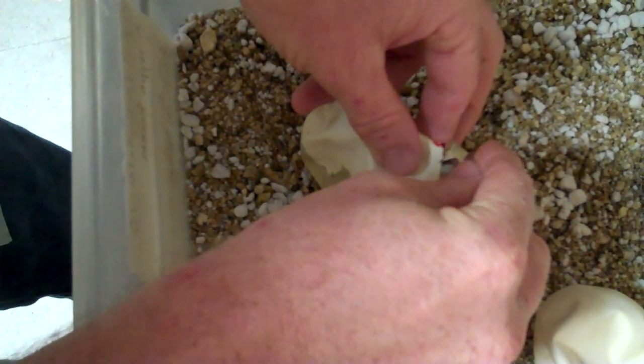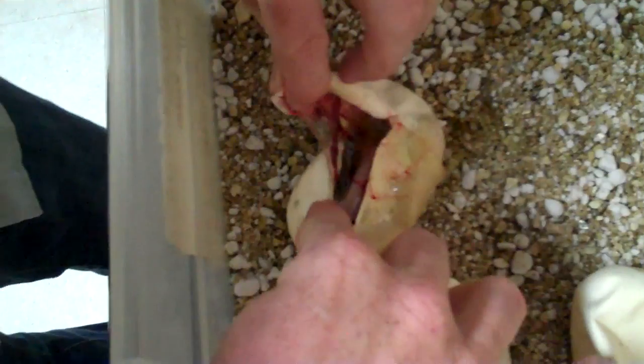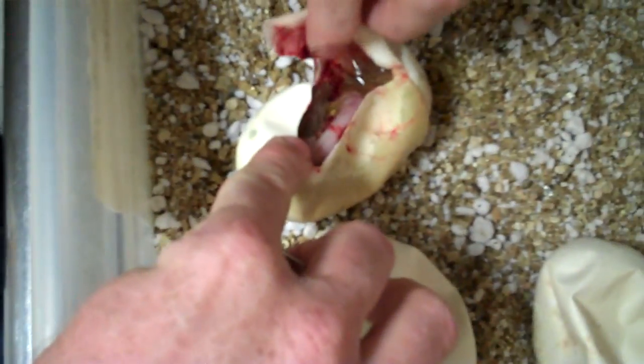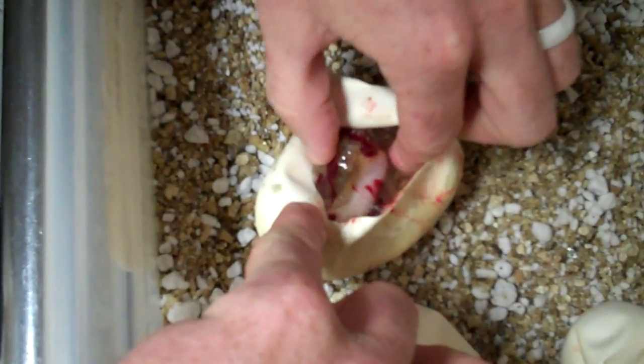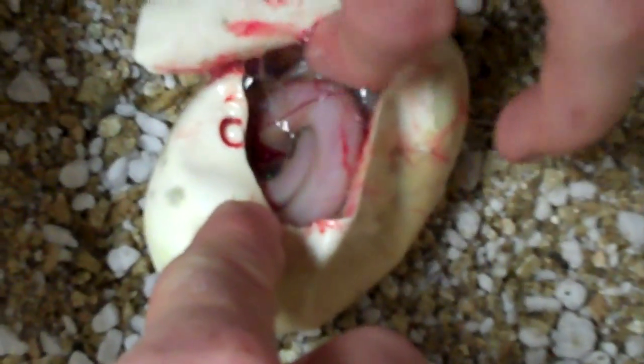Well, I think the female was a hypo. It looks kind of gooey though. Kind of gooey, what do you mean? Just a tiny little baby. Okay, just leave it in.